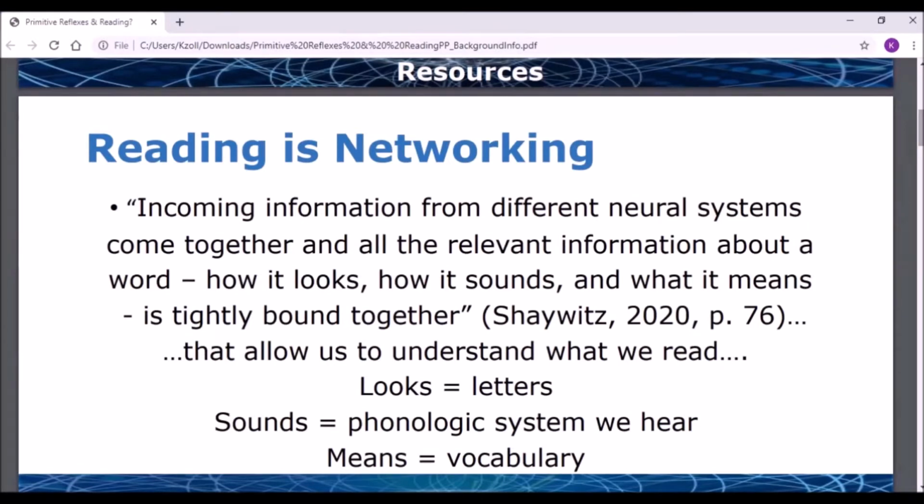So when we read, what does it look like? Those are the letters. What does it sound like? That's the phonologic system that we hear. What does it mean? That's the vocabulary, the memories that we have stored with the vocabulary. All of this information needs to communicate through these neural pathways so that we can automatically understand what that writing on the page means. Reading is an automatic activity. When we are reading fluently, we are reading automatically. That's what reading is. And so what does that have to do with reflexes?